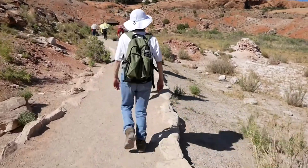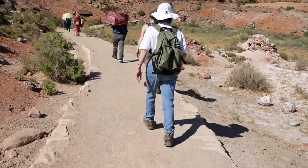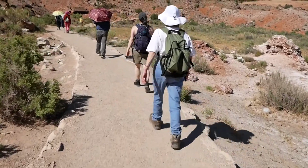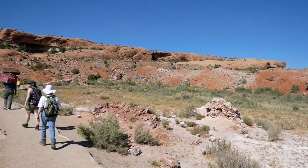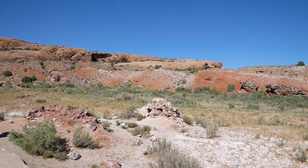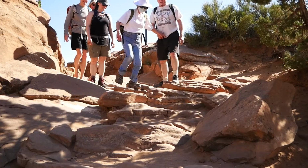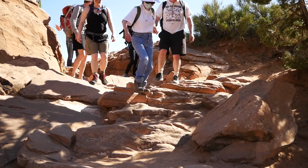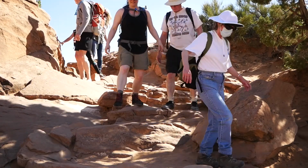Well, we're hiking our way to Delicate Arch. It's 1.5 miles one way. And the trail leads this way and then all the way up onto that slickrock up there. Alright, we're still on our way to Delicate Arch. We're trying to take a photo. Get a little more rugged here.